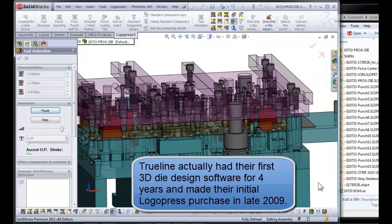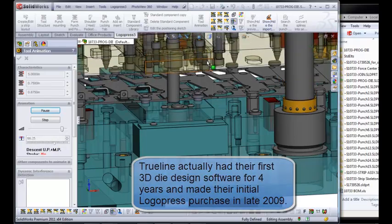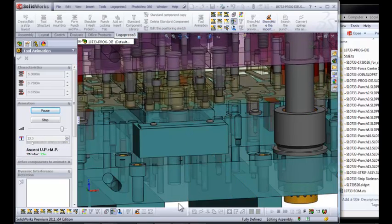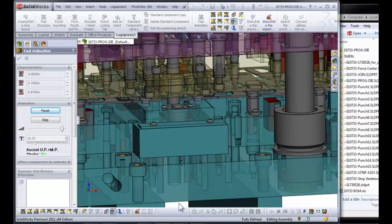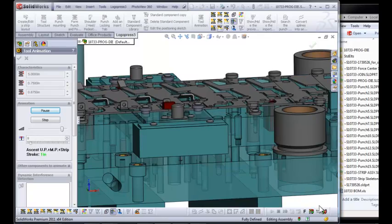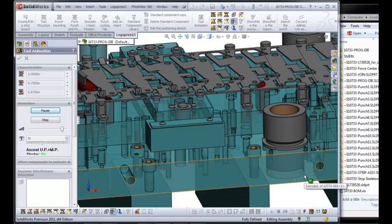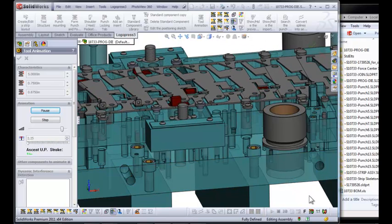How many seats do you have of LogoPress 3? Oh, gee. I lose track. Dale, why don't you answer that? Well, today we have 6 seats of SolidWorks and also have 6 seats of LogoPress. And back when we were first kind of exploring the option of looking into LogoPress 3, we were a little bit skeptical, a little leery, because we'd already spent a lot of money and training and especially all the time on another software without really getting the results that TrueLine was looking for. So we went into it quite cautiously.